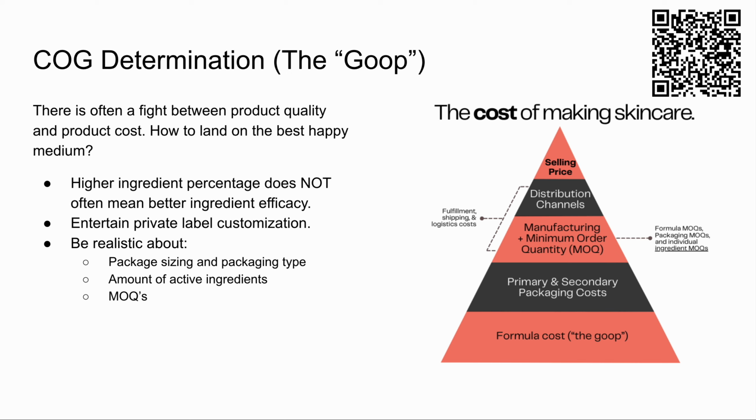I also want to make sure that we don't demonize private label customization. This is actually a really great way to go to market quicker. And of course, it also allows you to really nail down your unit costs a lot tighter. But overall, I would encourage you to be realistic about package sizing and packaging type, your amount of active ingredients, and your MOQs. I have this pyramid here that we've designed called the cost of making skincare, which I also have a QR code for you to swipe and take a look at for a Sula Labs report article that we've written really in depth about how to tweak these areas of the pyramid.